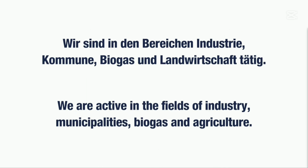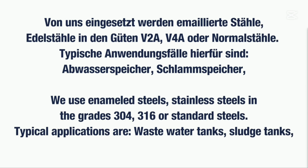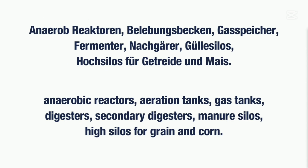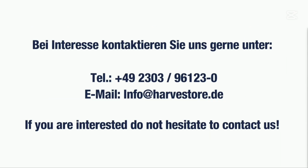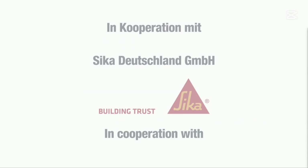Here again, it shows you a little bit where we are active and what we are doing. Usually our CSTR tanks are designed in the top 1 or 2 rings in the gas zone with stainless steel material, and the anaerobic part of the tank is used a simple enamel coated or epoxy coated steel. Okay, that was the movie.